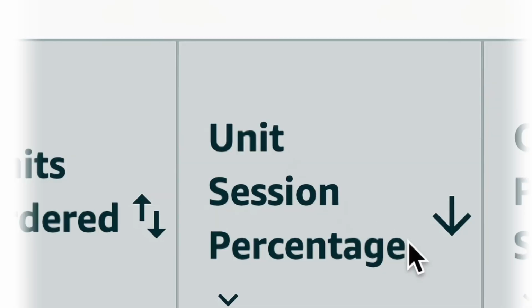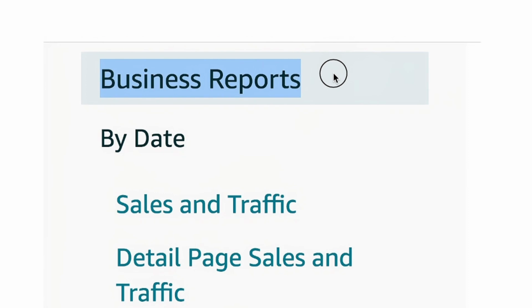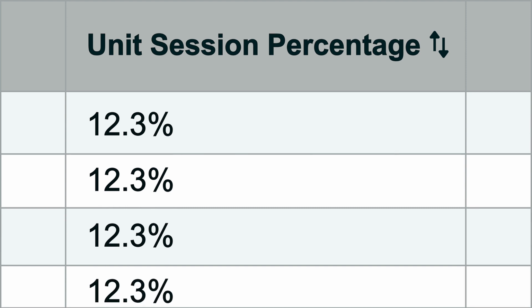So to own page 1 of Amazon, you need about 1 percentage point higher in unit session percentage than your competitors. You can find that number right here in Amazon Seller Central. Since most page 1 Amazon sellers are averaging 12.3% on their unit session percentage, this means you will need about a 13 on your unit session percentage to get to page 1 and stay there.